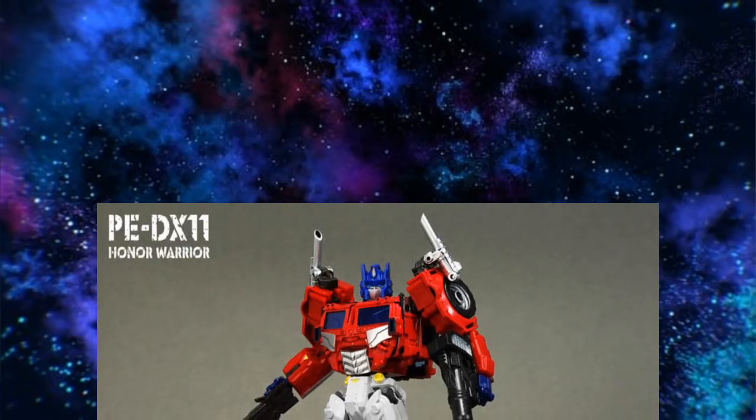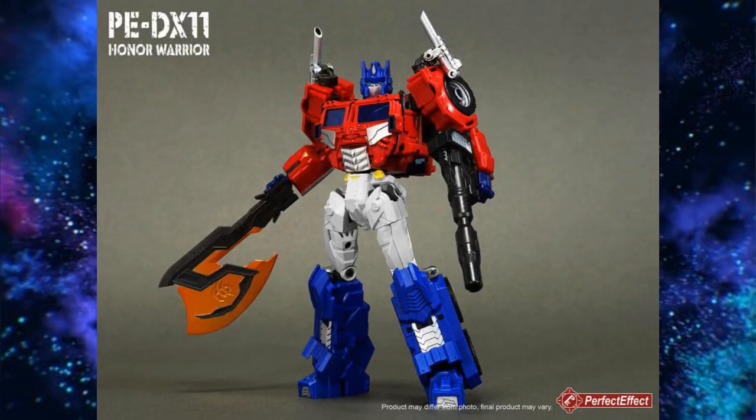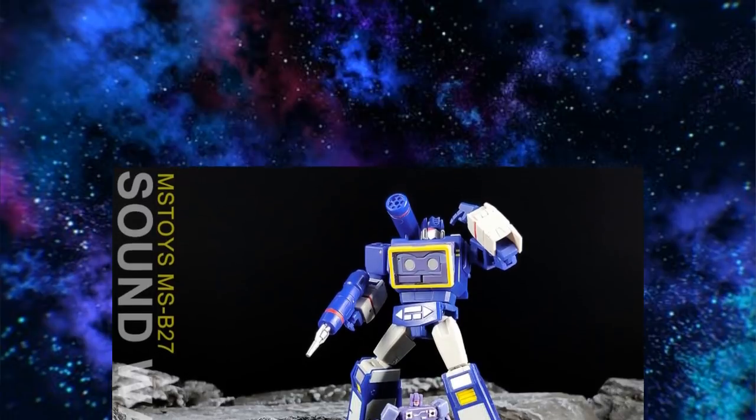They're also going to be putting back out the first one. So this guy right here, and yeah, it looks good. It looked good, I guess, when it came out before. And of course, there's the alt mode on that one. So if you're into this kind of thing, go ahead and watch out for it and pick them up.